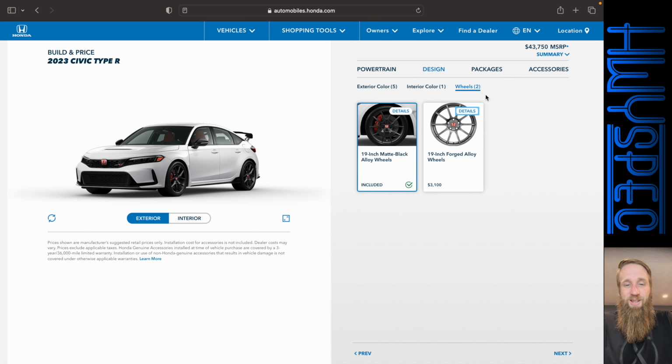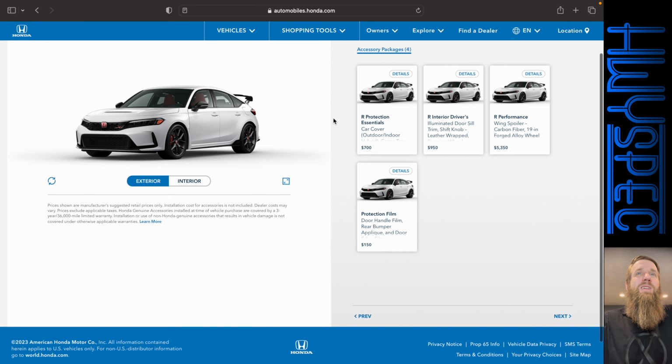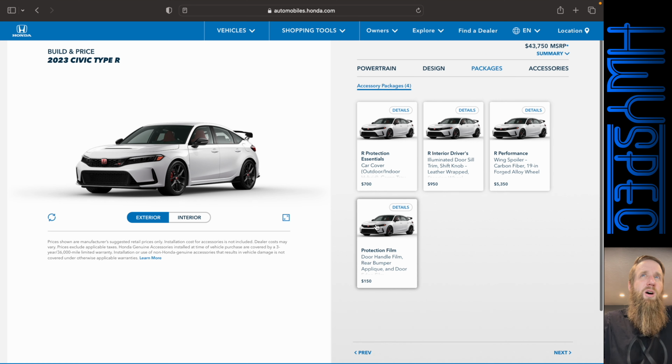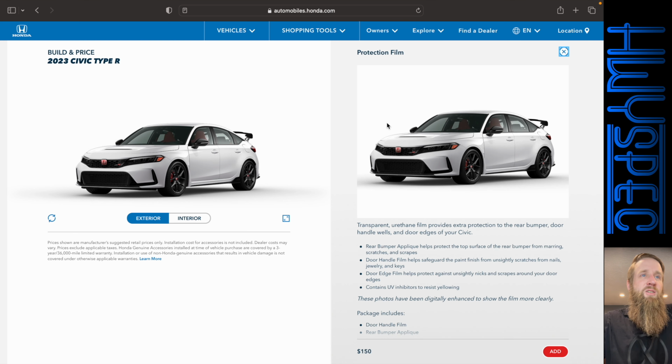I'd love to have a Type R with TE37s on. So hot. Let's go ahead and take a look at some of these accessory packages. Now, interesting that they bundle all these things together rather than offering them separately, which is good and bad, but I do want the protection film.